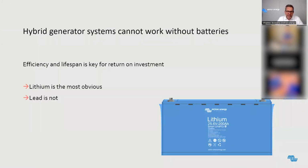If you have a hybrid generator system, it cannot work without batteries, because the battery is basically an extension of your inverters, and these two take care of the energy supply for the majority of the time. For that, the efficiency and the lifespan of the battery is also a key factor for the return on investment. If you have to replace your batteries quite often, that means the whole return on investment for a hybrid generator system becomes a very bad calculation.